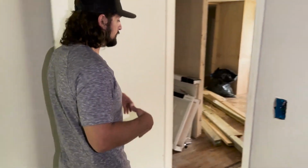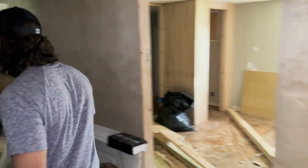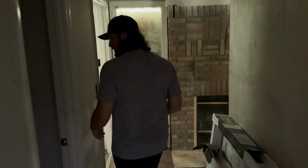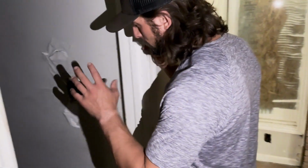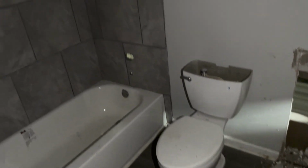And then the back of this house has nowhere to go to the bathroom. You don't want to go to the front of the house to use the shower and to use the restroom. So what we did is we're redoing this entire bathroom in here. So everything in here is going to be brand new. New tub, new shower, new toilet, new vanity, all new plumbing, all new electrical, everything there.